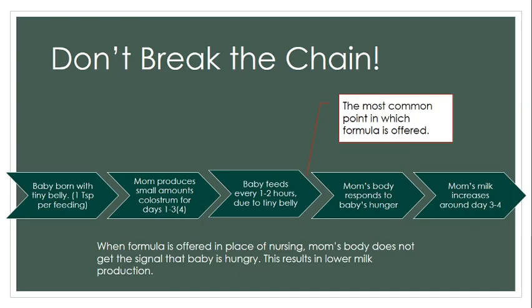So don't break the chain. This is the natural cycle of events that happens when a baby is born. A baby's born with a tiny belly, about a teaspoonful per feeding. Mom's going to produce small amounts of colostrum from day 1 to day 3 or 4. Baby's going to nurse frequently, probably every 1 to 2 hours, due to having such a tiny belly.